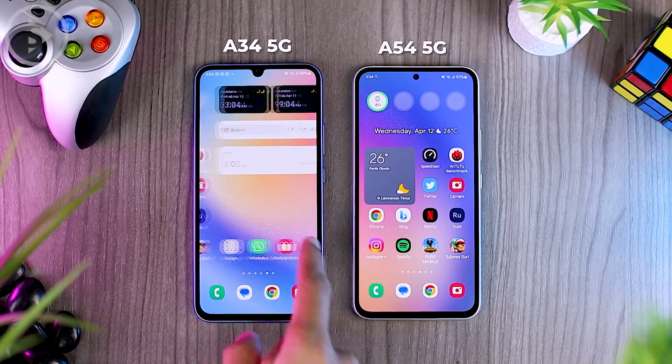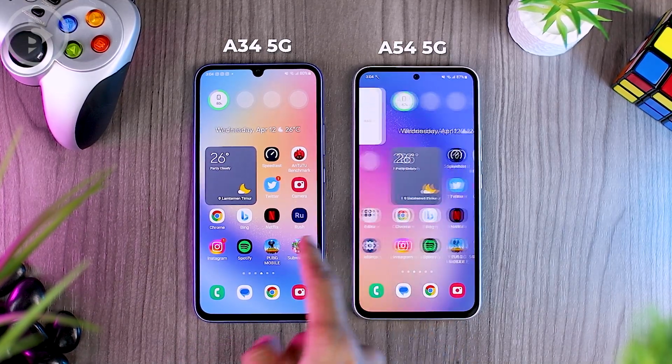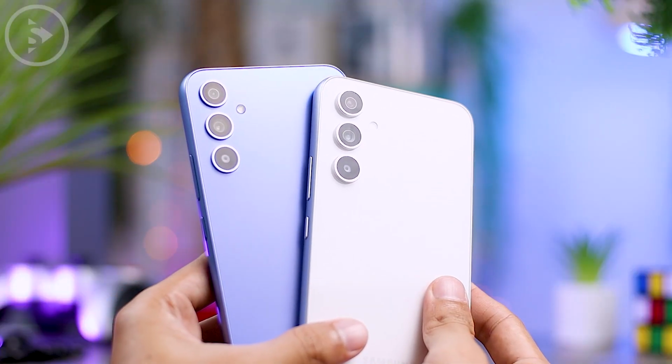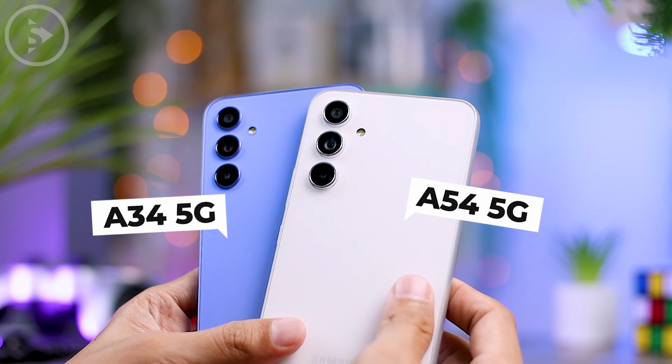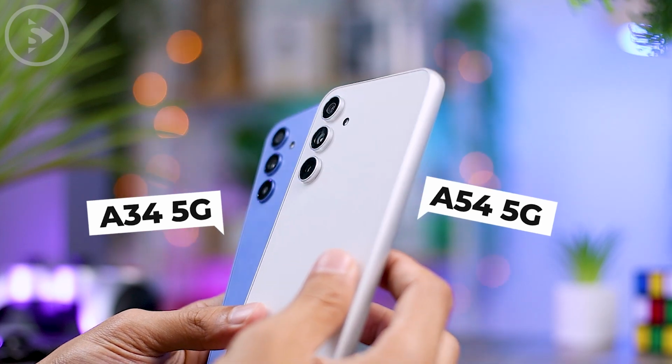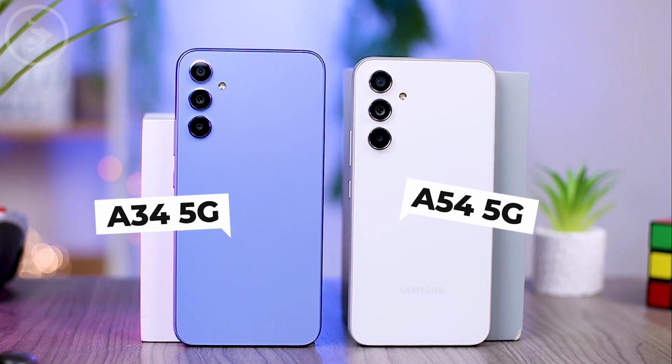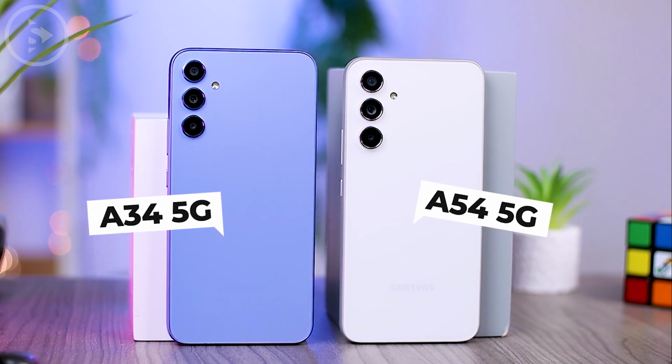Hello everyone, I'm Isan. In this video, we'll compare the performance and speed of the latest Samsung A series smartphones in 2023. They are the Samsung Galaxy A34 5G and the Samsung Galaxy A54 5G. Here we will open various applications simultaneously on these two smartphones and see which one can open them faster.